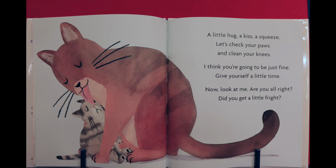A little hug. Give yourself a big hug. A little kiss, like this, and a squeeze. Let's check your paws and clean your knees. I think you're going to be just fine. Give yourself a little time. Now look at me. Are you all right? Did you get a little fright?